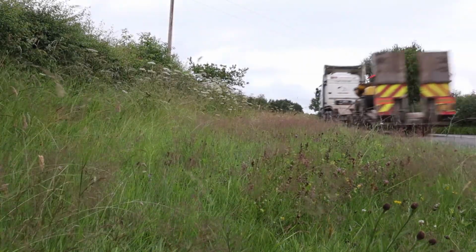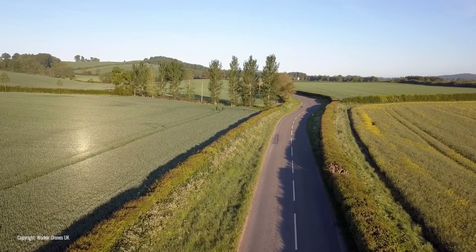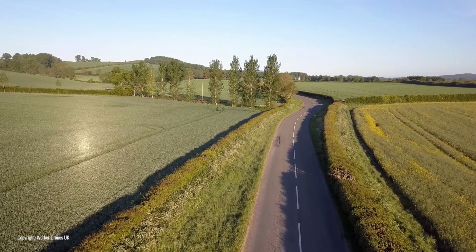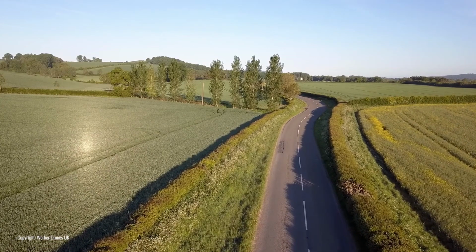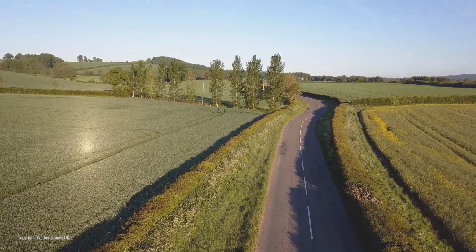Over the last 60 years we have lost almost all of our wildflower meadows, including flowers on the verges. Verges are potentially long, thin meadows which also provide a corridor for wildlife to move through the landscape.